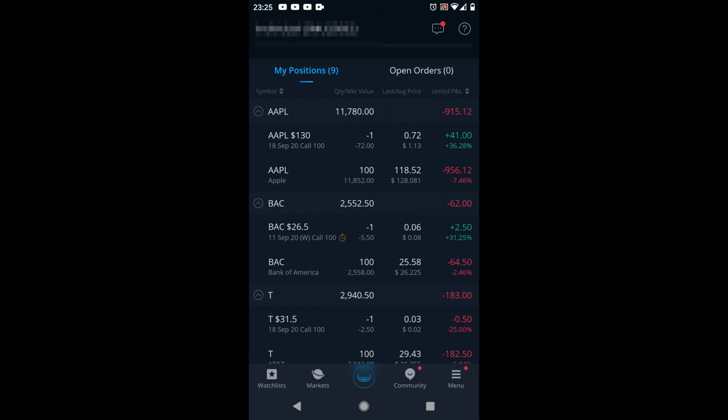I was selling cash secured puts on Apple after the stock split. We ended up getting assigned at $130 per share. So you'll see at the bottom our average price is $128.08. That is because we got paid $1.92, I believe, from the premium.